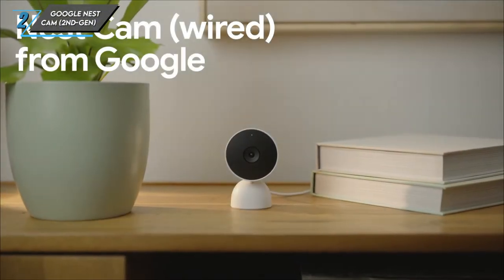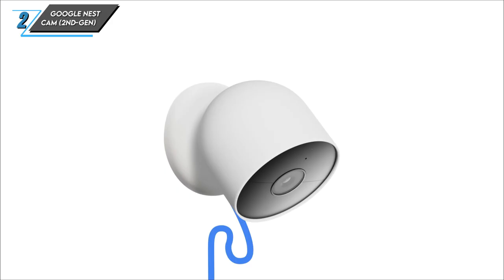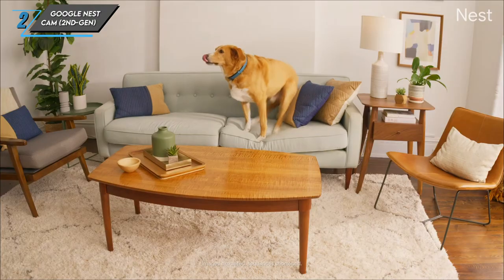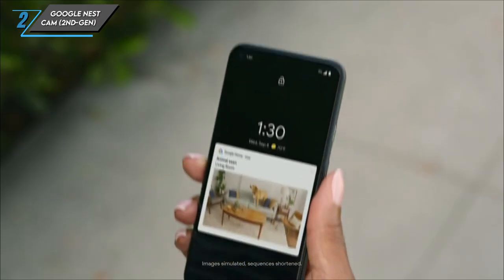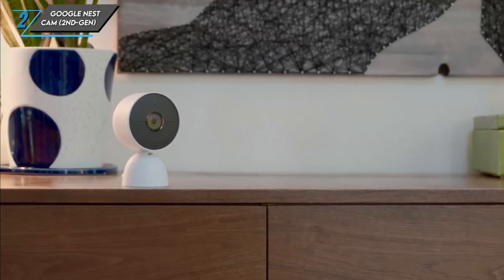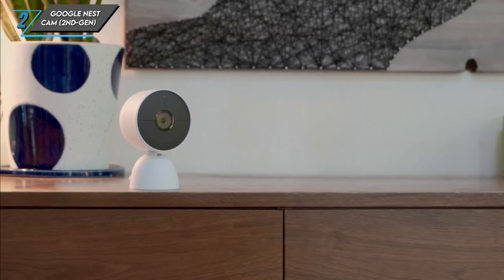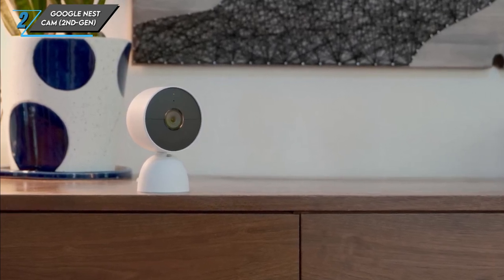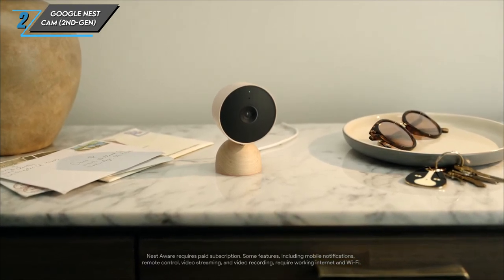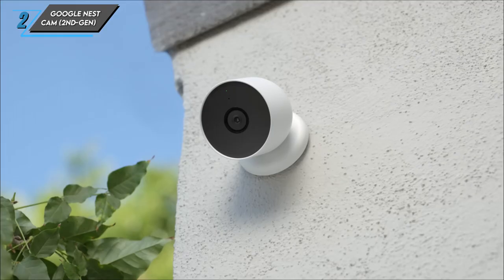The second one we have is a Google Nest Indoor-Outdoor Cam 2 NDGN. First up, let's talk about the pros. One of the standout features is Google's impressive AI detection. This cam can identify people, animals, vehicles, and even familiar faces with a subscription, giving you invaluable alerts when it matters most. Plus, you get free cloud video storage, making it easy to access your footage anytime, anywhere.